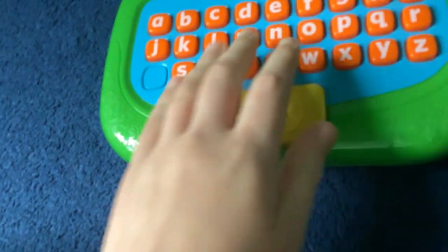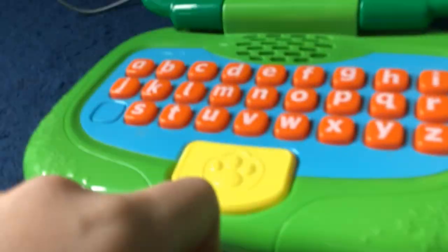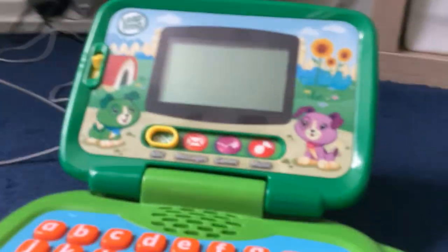So this toy is green right now. As you can see there, there's some letters and a top hat. So yeah, without further ado, let's just turn it on.